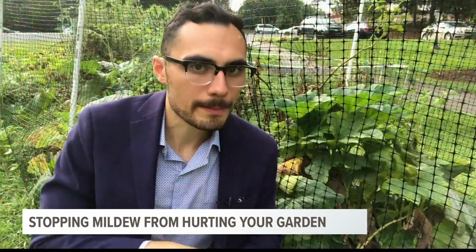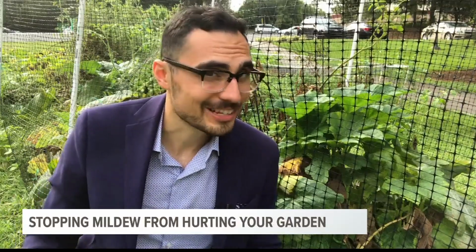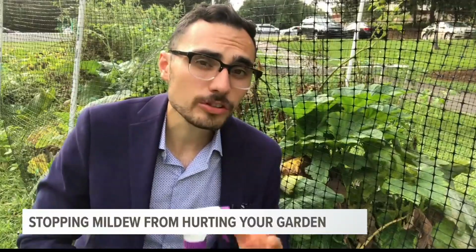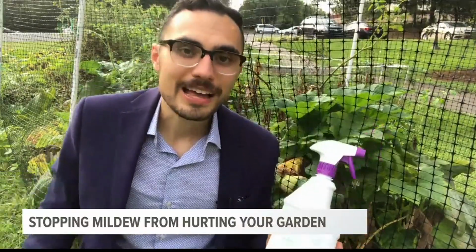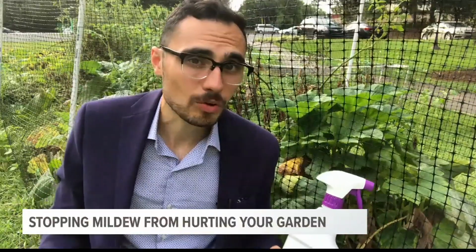This is the biggest problem that my squash and zucchini plants face. It's called powdery mildew, and it is all over them right now. This issue is so common that I actually sprayed copper fungicide before the symptoms even started to show up. But life happens. I missed a few applications, and now I'm fighting an uphill battle.